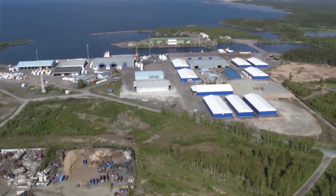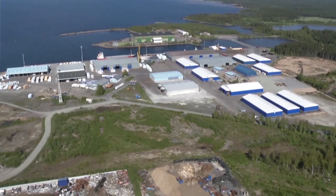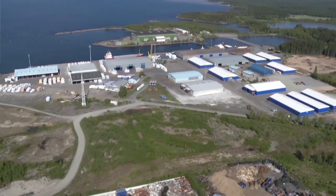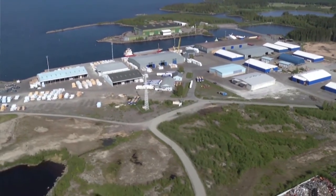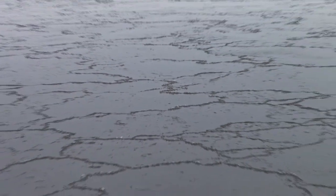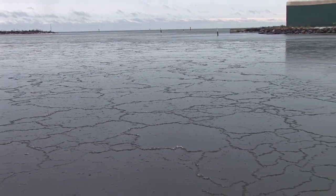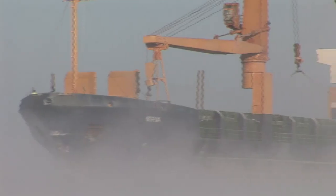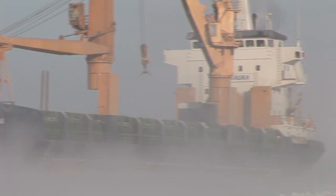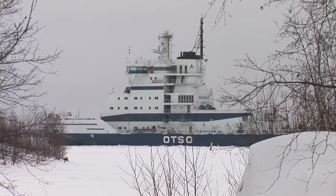The distance to the fairway outside the Kala Islets is only 20 kilometres. The sea deepens fast at the mouth of the port, and there the depth is already over 10 metres. Because the Port of Kalajoki is situated by the deep open sea, the maintenance of the fairway is easier during the winter time when the sea freezes. The port is open throughout the year, and there is continuous icebreaker assistance for all the visiting ships.